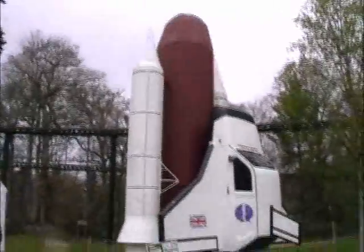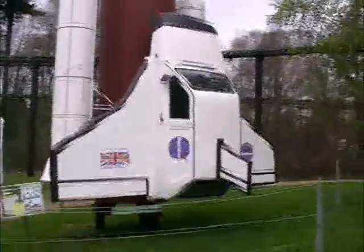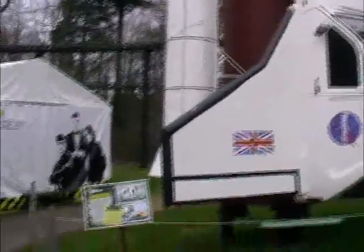Look! Now this has got to be a replica because the actual one blew up and crashed. However, it's still a Robin Reliant turned into a massive great big rocket. Oh, it's the Top Gear cars.